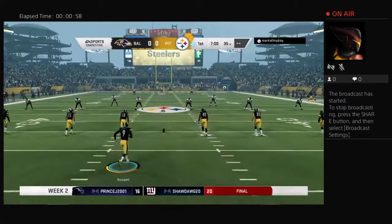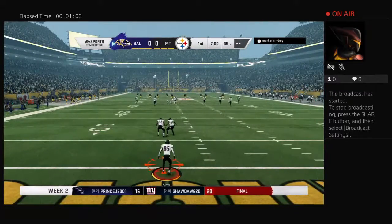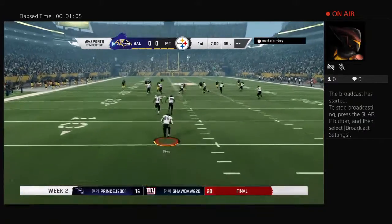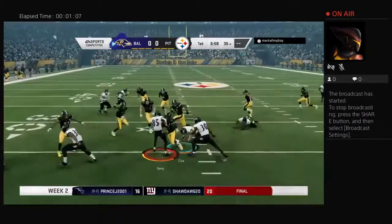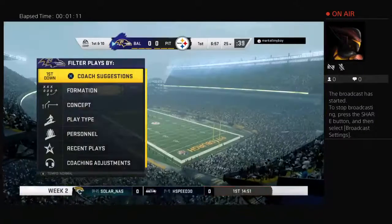The children will groan. It's the final weekend of summer, but we've got the NFL, and we're underway on EA Sports. This is fielded at the goal line. And not a bad return here. He gets it out to the 25-yard line.